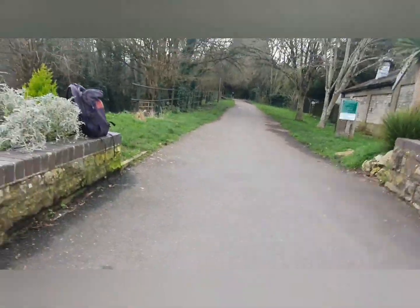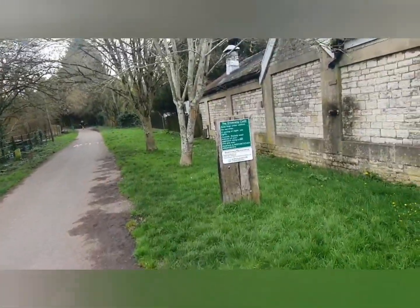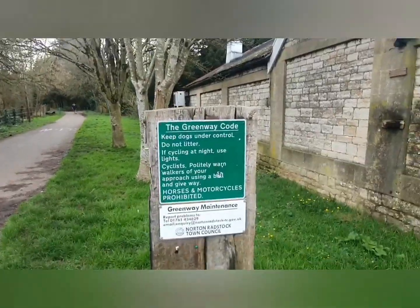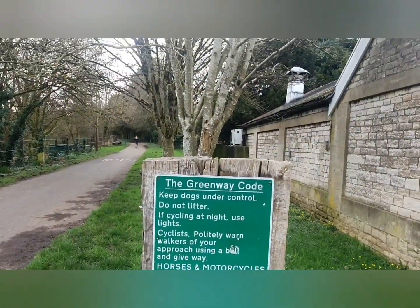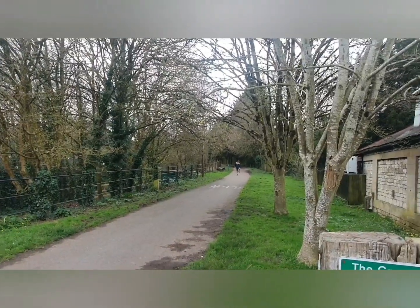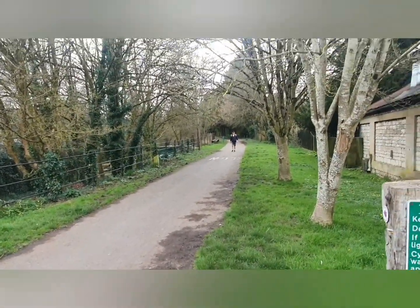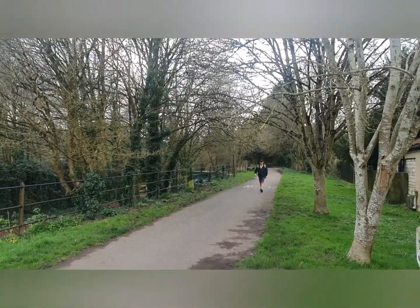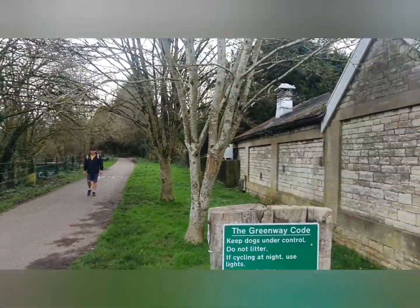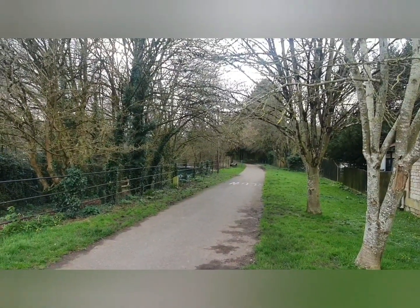In fact, I'll tell you what, let's start chuffing up here like a 9F would do with 11 coaches on the Pines Express. Keep dogs under control. She's under control. Now we're going to walk up that way, and I know for a fact this is the start of the climb up the Mendips, well, it was for the old Somerset and Dorset. 1 in 50 I think it was, all the way up. I think it levelled out at Chilcompton. But we are going to go from Radstock up to Midsomer Norton. Be back with more.